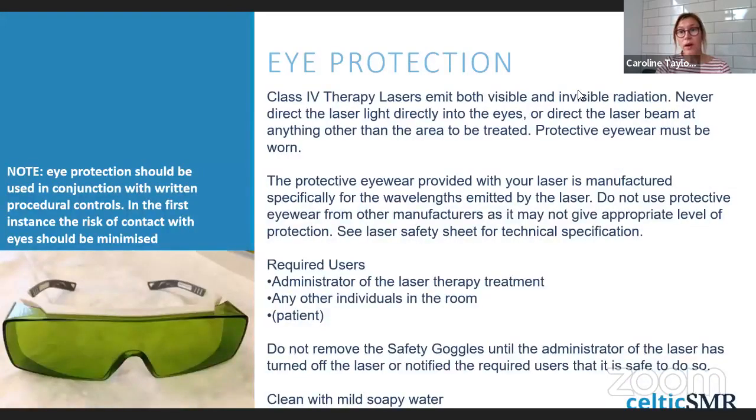So number one, eye protection. Class 4 lasers emit both visible and invisible radiation. So we should never direct the laser directly into the eyes or direct the laser beam at anything other than the area to be treated. And protective eyewear must be worn at all times.